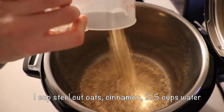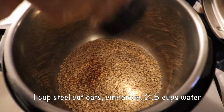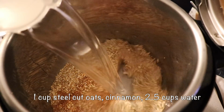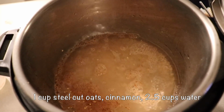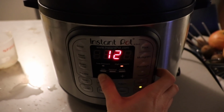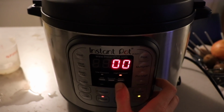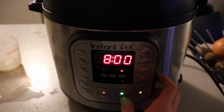Hey guys, it's morning time and I'm going to be going for a run in about an hour. I always like to eat before I do any exercise, so I'm going to show you what I'm going to have for breakfast. This recipe actually starts the night before. I like to pre-make my steel cut oats, so I combine 1 cup of steel cut oats with a bit of cinnamon and 2.5 cups of water. I set my Instant Pot for 10 minutes on high pressure, and I set the timer so it will be ready when I wake up.